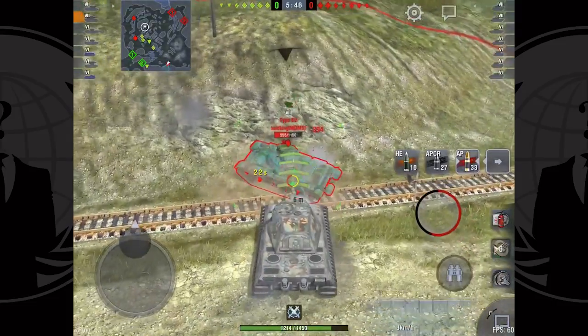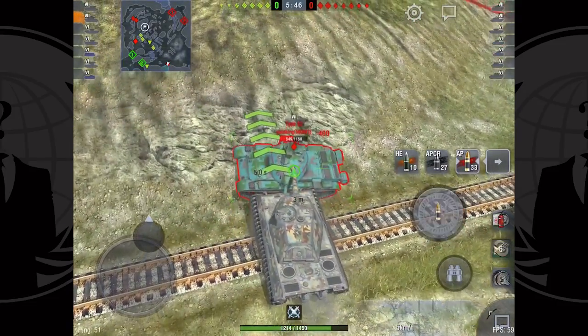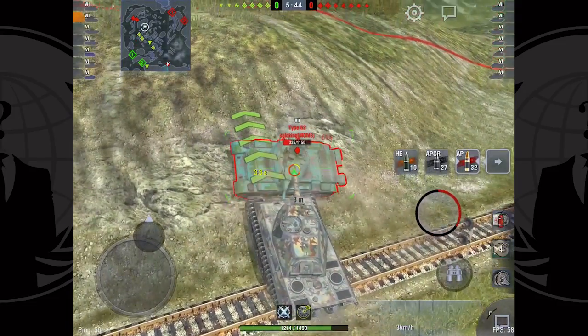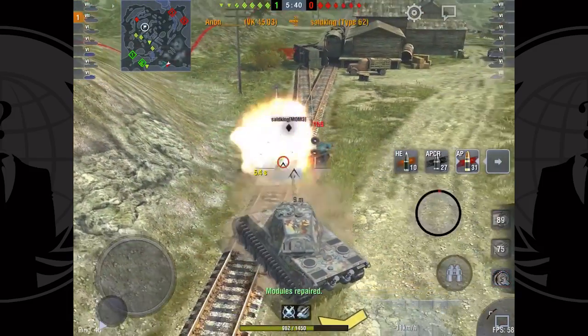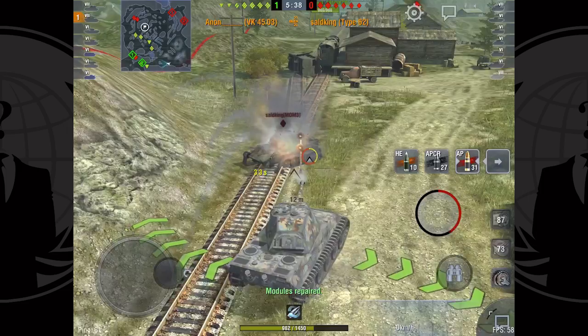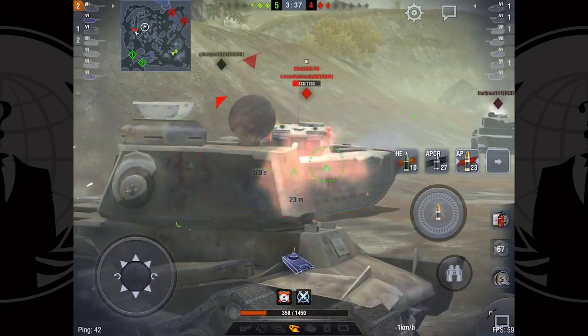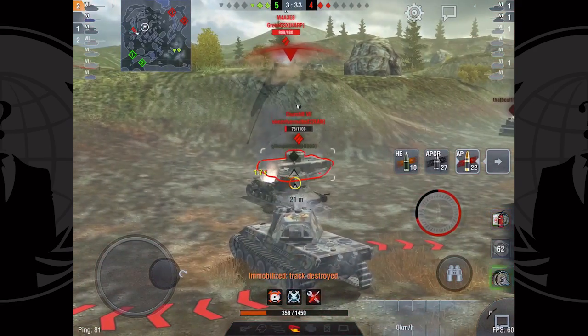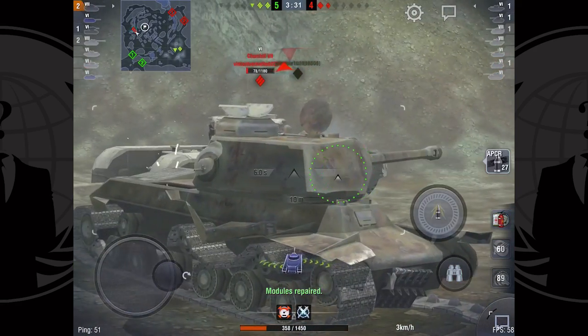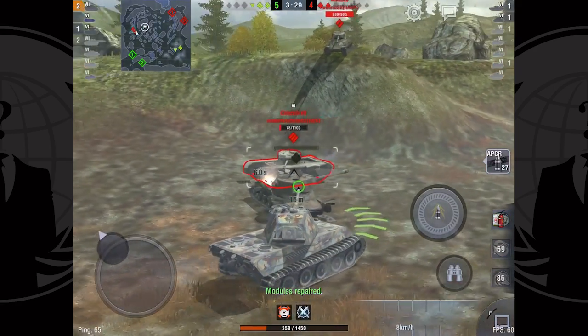The last stat that really jumps out to me on the VK is it actually has best-in-class view range for a heavy at 250 meters. That's really fantastic. It's 10 more than the Tiger 1 and up to 20 more than a lot of other heavies at Tier 7, so you should be able to compete with the view range of some mediums and not really get caught out in space quite as much.